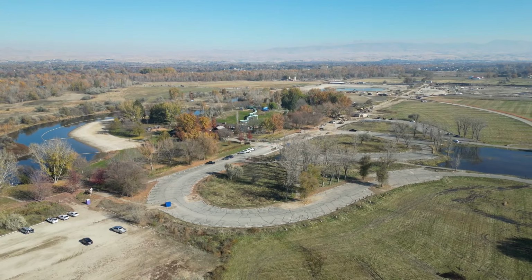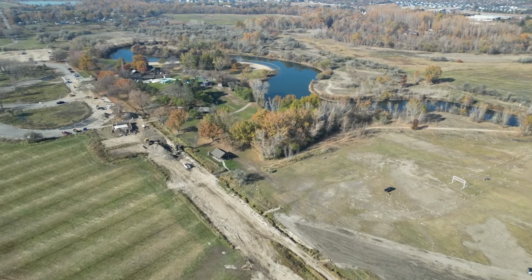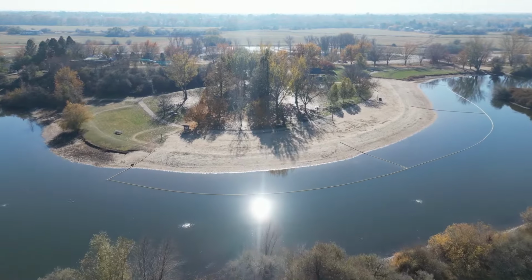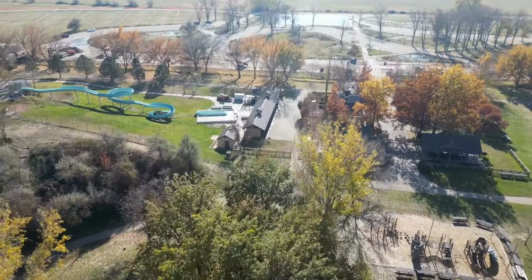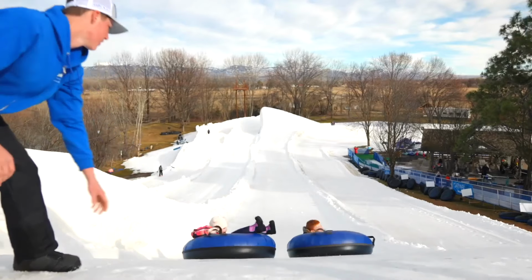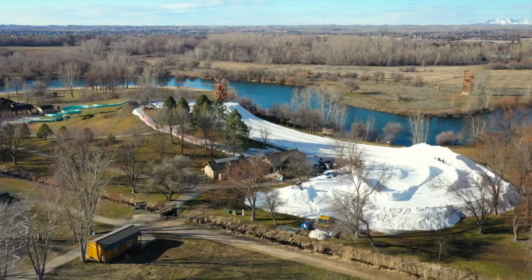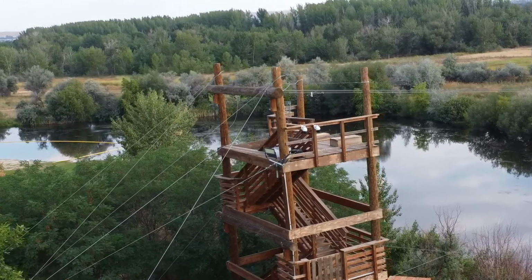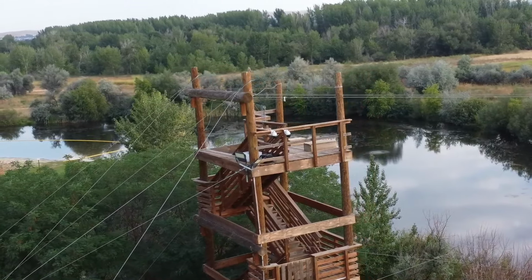As far as the fun stuff goes, we are a very short distance away from Eagle Island State Park, where you can kayak, set up on the beach. They've got so many community activities there. 4th of July is hosted there in Eagle, Idaho. We are very close. Ooh, Ken's raising his hand. Eagle Island State Park, Gateway Parks. They do the tubing. Oh yes, tubing. And zip lines.